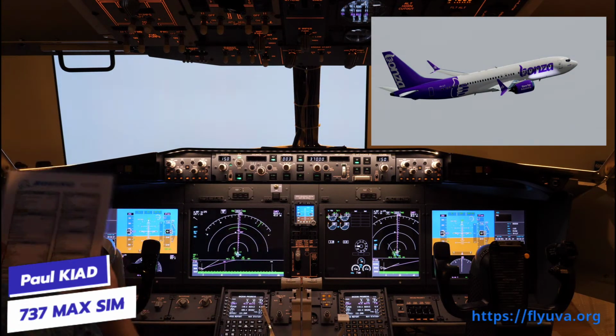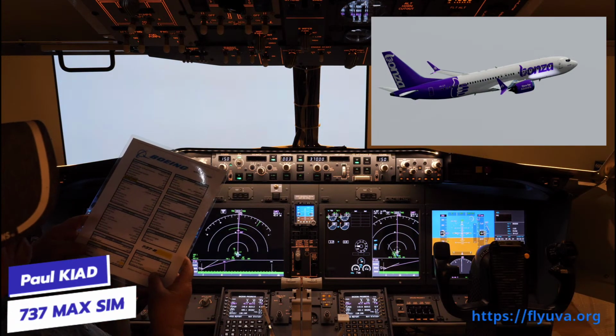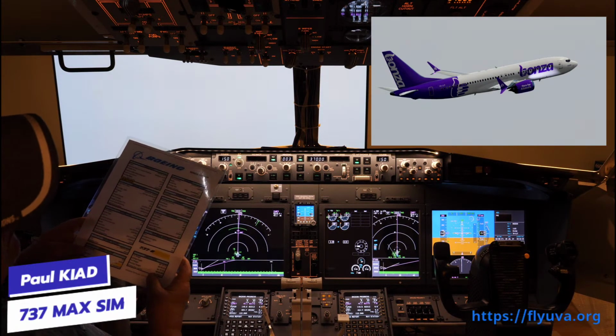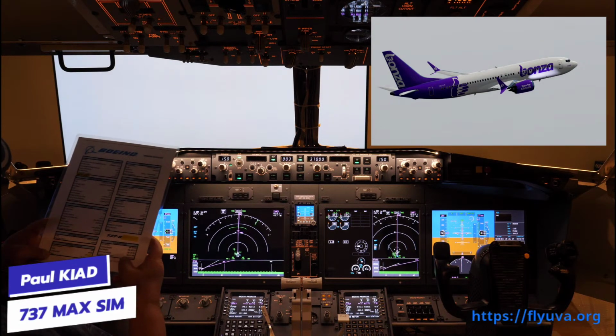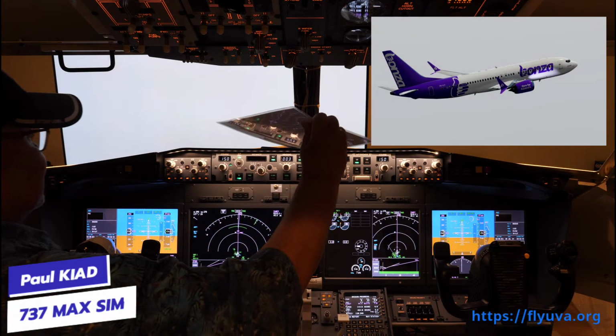Okay, after takeoff checklist. Engine bleeds are on. Packs are on auto. Landing gear is up and flaps up. After takeoff checklist completed.